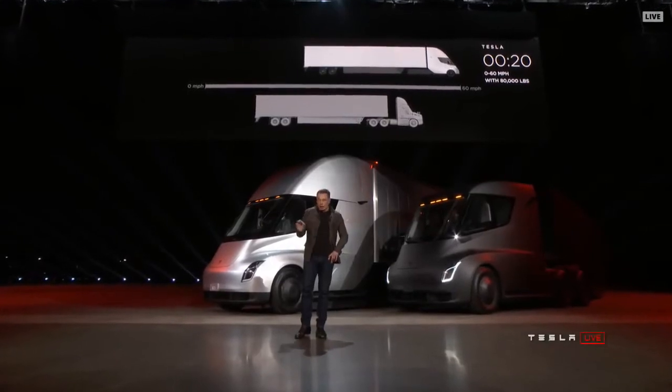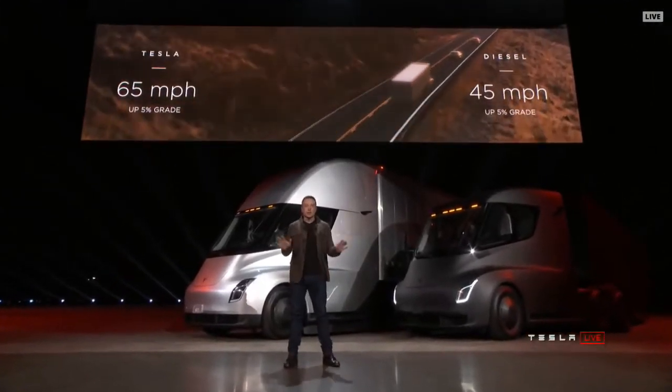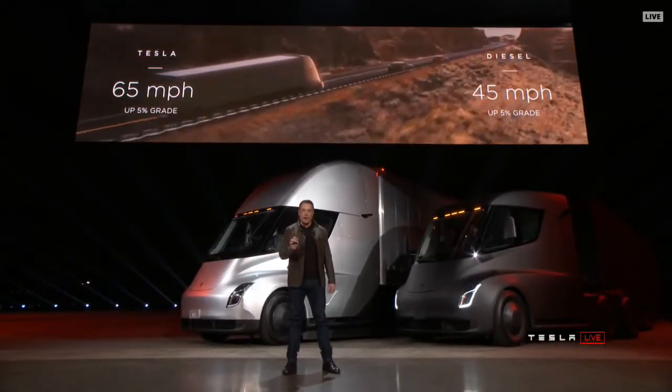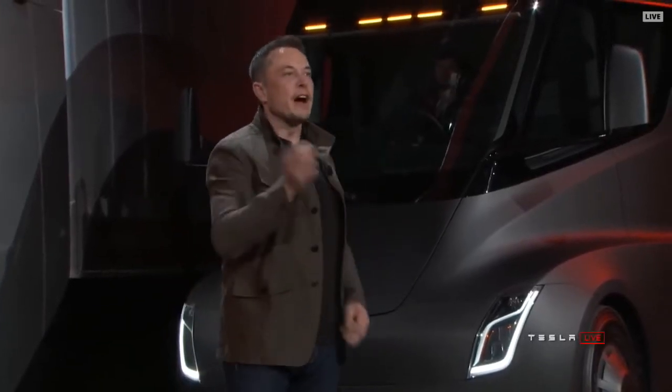Now, what about up a hill? The best diesel trucks can only do 45 miles an hour up a 5% grade. Tesla Semi can do 65 miles an hour up a 5% grade. Well, let's find out. So, 500-mile range.